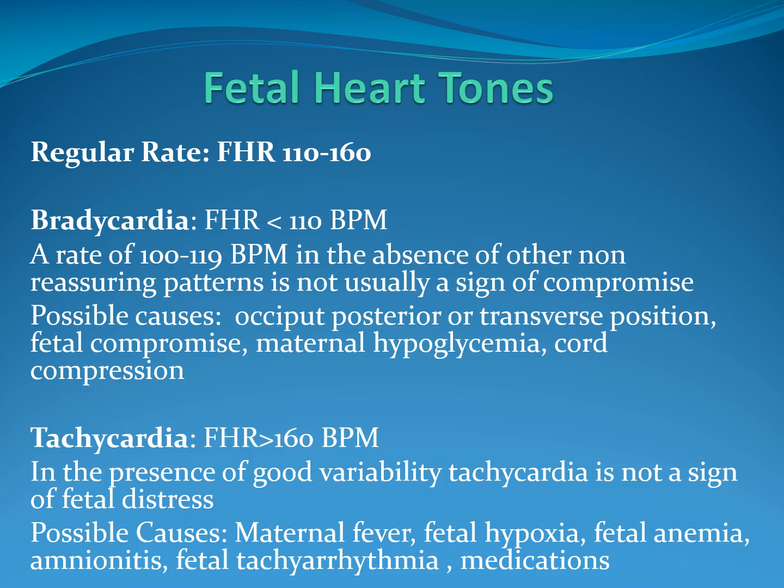Placenta: if it's an older placenta, or a placenta where there was an abruption, a partial abruption in the past, and it's not working as well. The placenta is the baby's lifeline. So if there are signs of stress and the baby's not getting good oxygen through the cord, that might be part of it. Tachycardia is the presence of good variability most of the time.